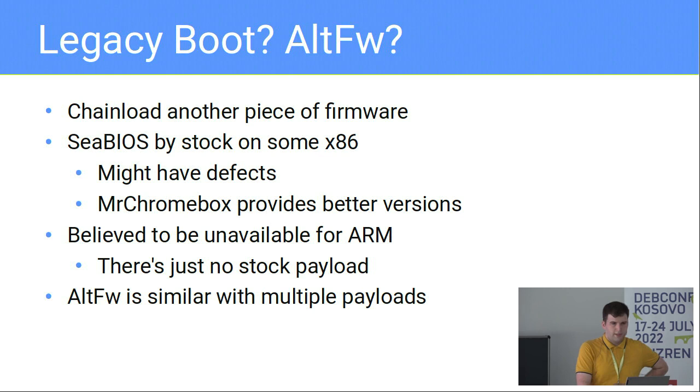Legacy boot is a mechanism that lets Google's Depthcharge firmware chain load another coreboot payload. On x86 machines, there is sometimes a SeaBIOS deployed by stock, but it might have defects. There are third-party providers like Mr. Chromebooks, which provide better versions, so people download his versions and update the legacy boot firmware on their computer.